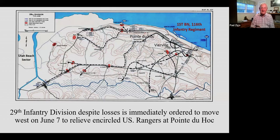It's this site that the Rangers did attack. They did seize the batteries. However, they didn't seize the guns. And ultimately, however, members of the U.S. Ranger unit that did climb the cliffs did locate those guns. And they were not manned by anyone. They were just situated in a road off of the beachfront.